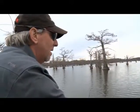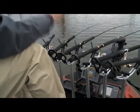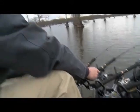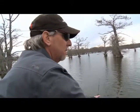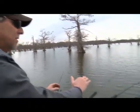One good thing about the Tite-Lok rod holders is they're just the perfect height. When I'm fishing, I don't have to reach up or down to grab a pole. When I get ready to grab a pole, it's already at the same height as my knees. I think these are 18 inches, and everything is just the right height.